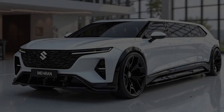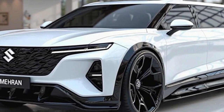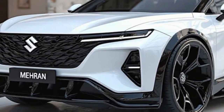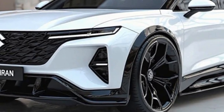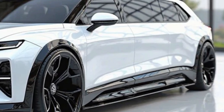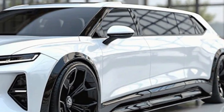To sum it up, the 2025 Suzuki Mehran is a comeback that's rooted in familiarity but sprinkled with just enough updates to stay relevant. It's not trying to be flashy or futuristic, it's sticking to what it does best, offering practical, affordable, no-nonsense mobility to the masses. For some, it's nostalgia. For others, it's their very first step into the world of driving. And with the new updates, it's ready to serve another generation.